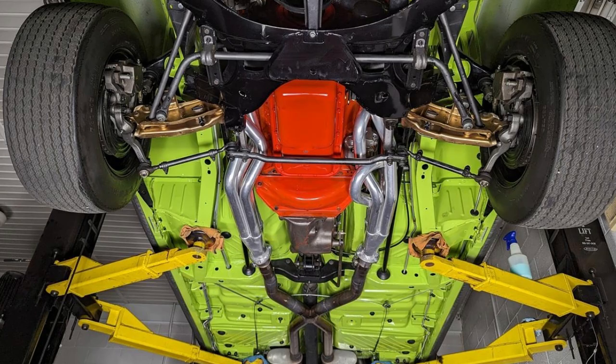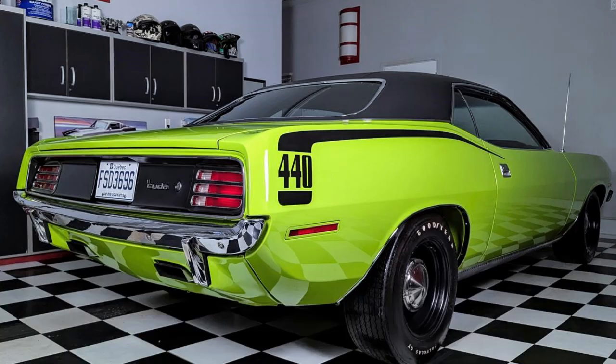Panel fitment is tight and precise, a testament to the nut and bolt restoration standards that guided this project. Unlike many classic cars that hide flaws under thick paint or body filler, this Cuda is all original metal, with the only exceptions being NOS, new old stock, quarter panels and trunk drop-offs. That means the integrity of the body remains true to the original build, which is a major plus for discerning collectors. The black vinyl roof provides the perfect contrast to the Limelight paint, completing the iconic Mopar look.